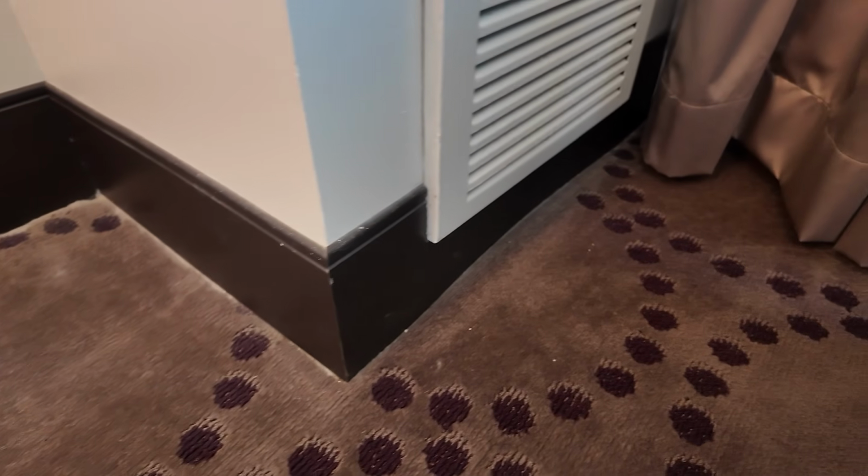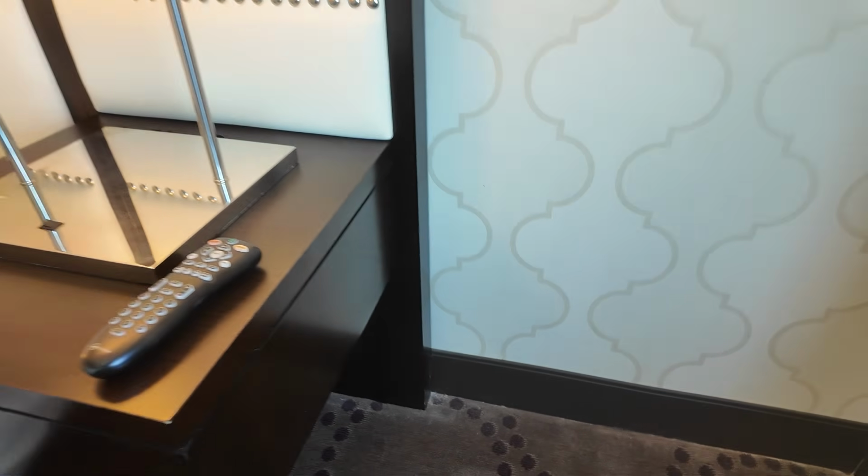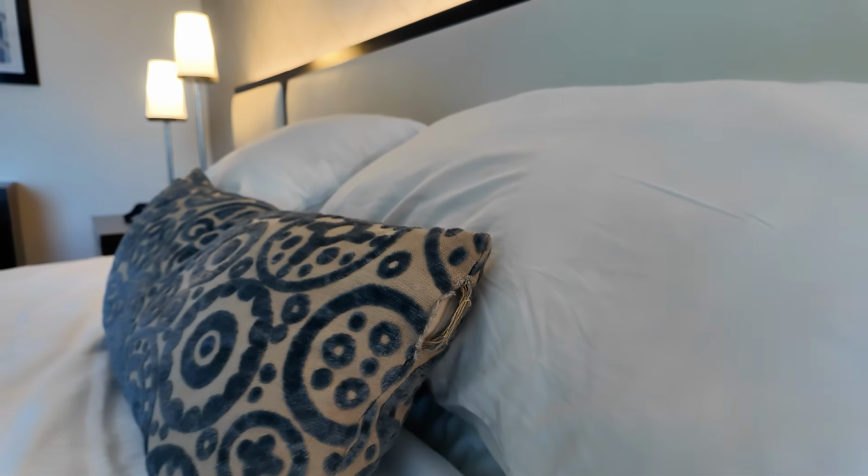All right, so here's some things I will say about this room. It is very worn, and I'll show you right here. Just like the edges of the carpet just don't look too clean. I mean, it's fine. It just doesn't look too great. And then all the furniture here is just very worn. The seat to the desk, just worn. And then as well as the sham pillow, just holes.